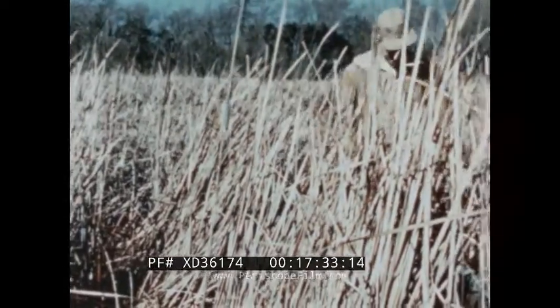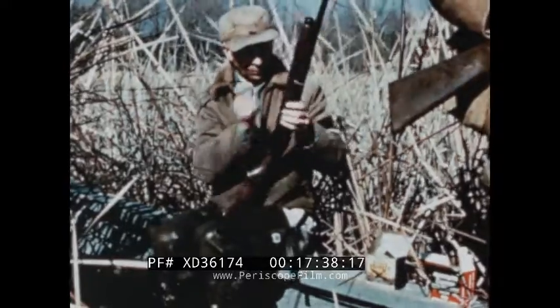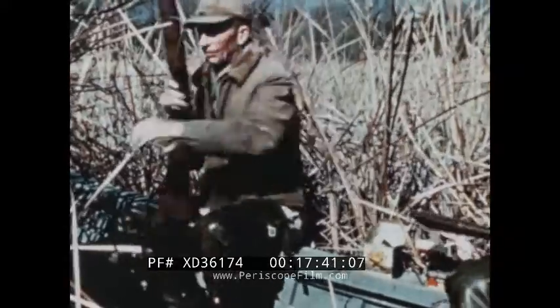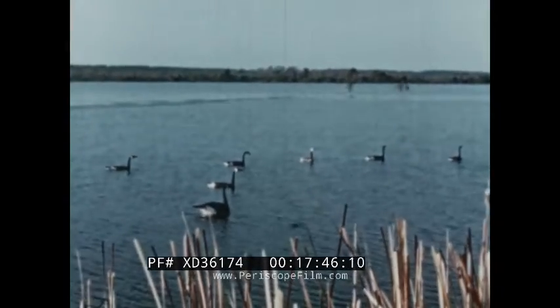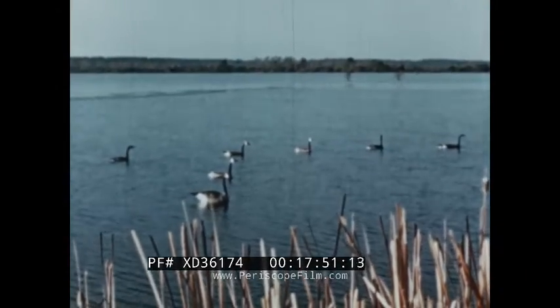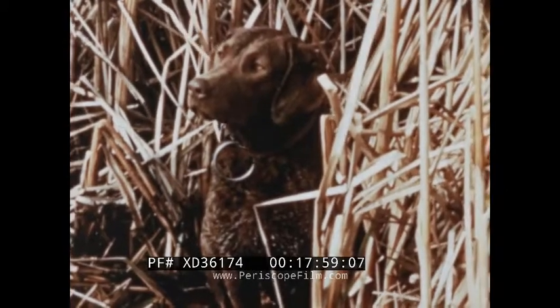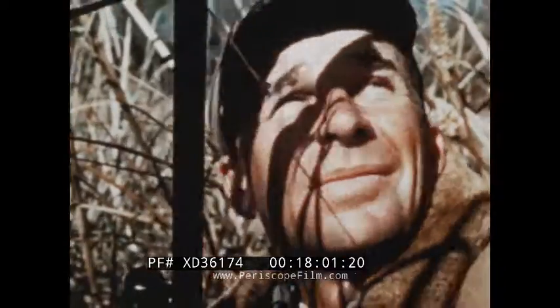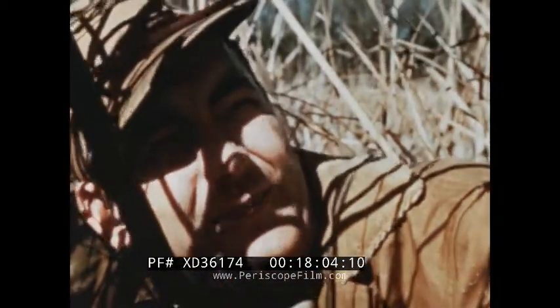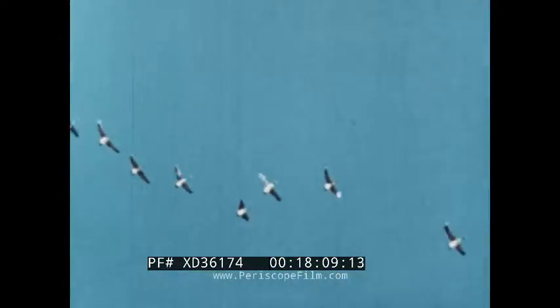Then here too, all the preliminaries dissolve into the simple, hopeful act of loading the gun. This is the moment of maximum optimism every wildfowl shooter knows. He trusts his gun. He trusts his ammunition. He expects to see feathers, and he expects to bring them down. Look there, off to the left. Geese, get down.